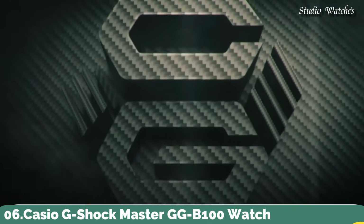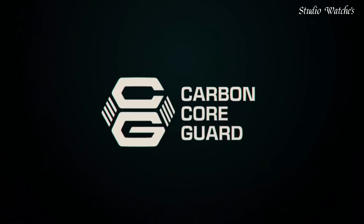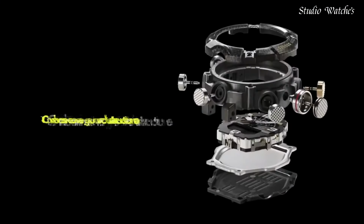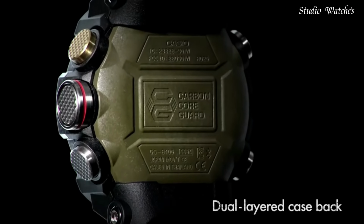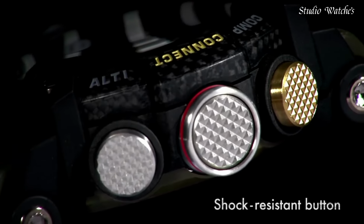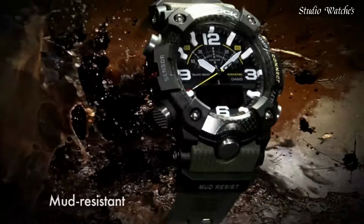Number 6. Casio G-Shock Master GG-B100 Watch. Japanese quartz movement and 5.594 caliber. Polymer carbon case of round shape. Case dimensions are 53.1 millimeters in diameter and 19.3 millimeters in thickness. Display type, analog digital. This timepiece has mineral glass, 200 meter water resistance.